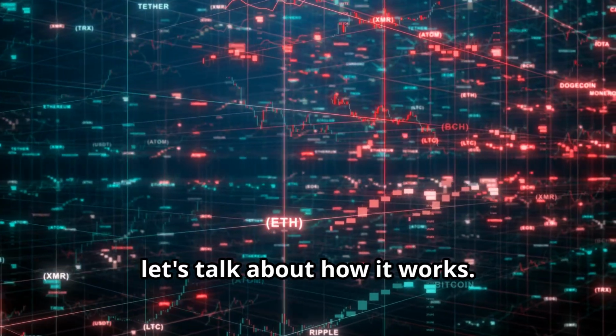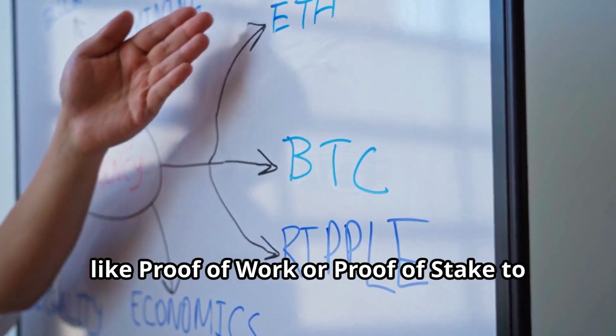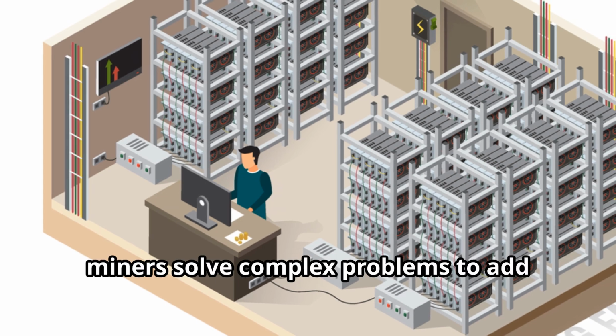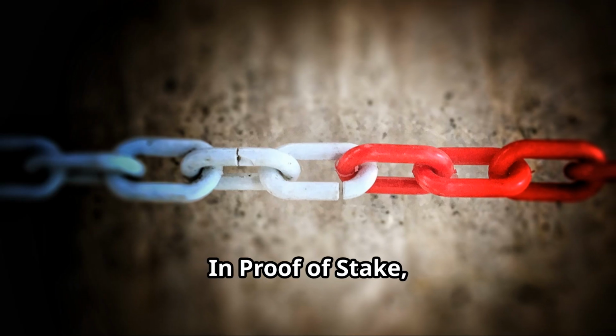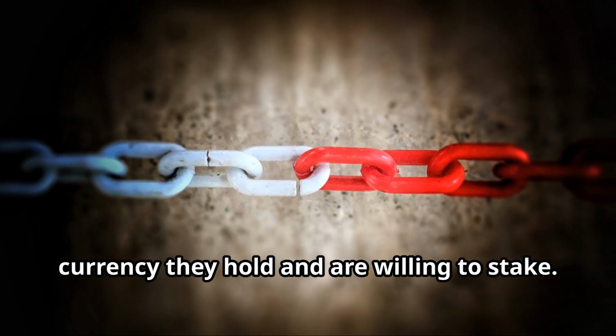Now let's talk about how it works. Cryptocurrencies use consensus mechanisms like proof of work or proof of stake to validate transactions. In proof of work, miners solve complex problems to add blocks to the blockchain. In proof of stake, validators are chosen based on how much currency they hold and are willing to stake.